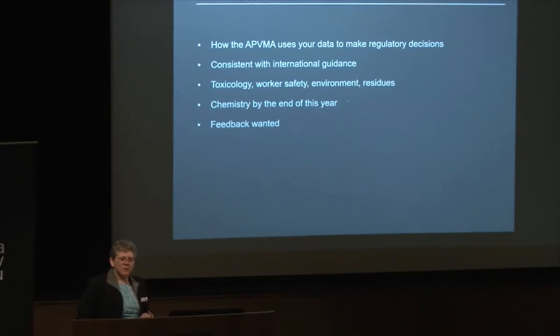As these reflect what we do internally, they are consistent with international guidance on how things should be assessed. So you may be aware, say, in the residue space, there's a lot of already present international material. What we'd like to do is draw that together with the Australian regulations and AgVet code to give you an idea of how we meet the requirements of our legislation, but we follow well-established international guidance on how to do these assessments. These would include, say, toxicology and worker safety, or we can roll that into one health assessment guidance. For example, environment and residues.